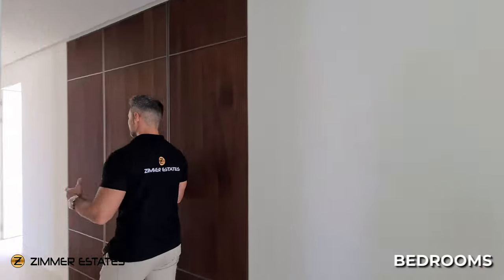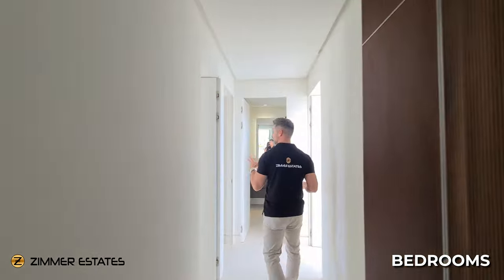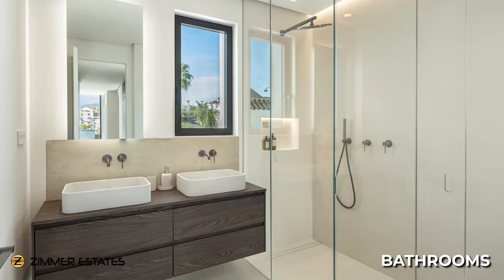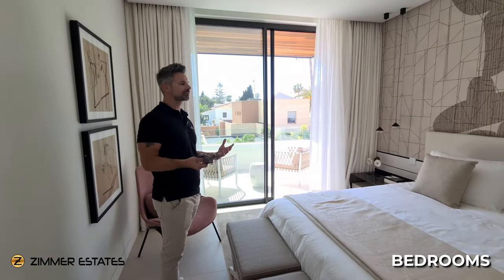Let's finish this floor. It's three bedrooms. One of them is a suite, and the other two share this bathroom. And again, a different style of interior design.